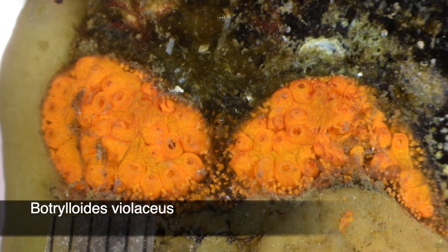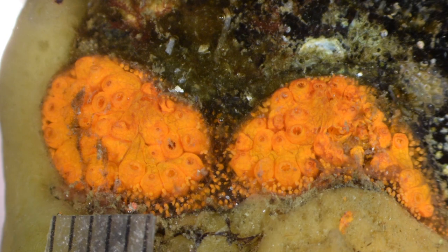Here's another species, Botryllus violaceus. Zooids are kind of haphazardly organized in these colonies.